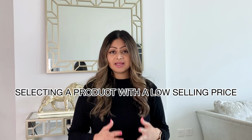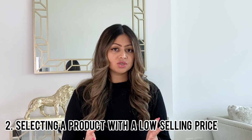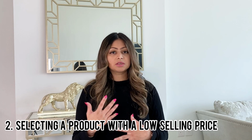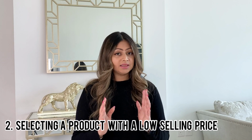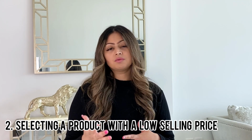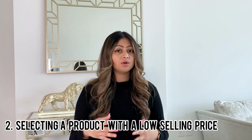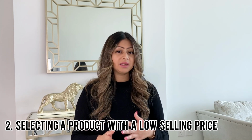Number 2 is selecting a product with a low selling price. When you're selecting a product, you want to make sure that you avoid those very inexpensive products that you see on Amazon. For example, you'll come across listings which are priced at $7 or $9. These are the products that you want to absolutely avoid. If you sell something on Amazon which is under $15, it will become very difficult for you to make a good profit margin. There are a lot of additional expenses that you'll have to pay to Amazon. So if you sell at a very low price, then that'll simply eat into your profits.